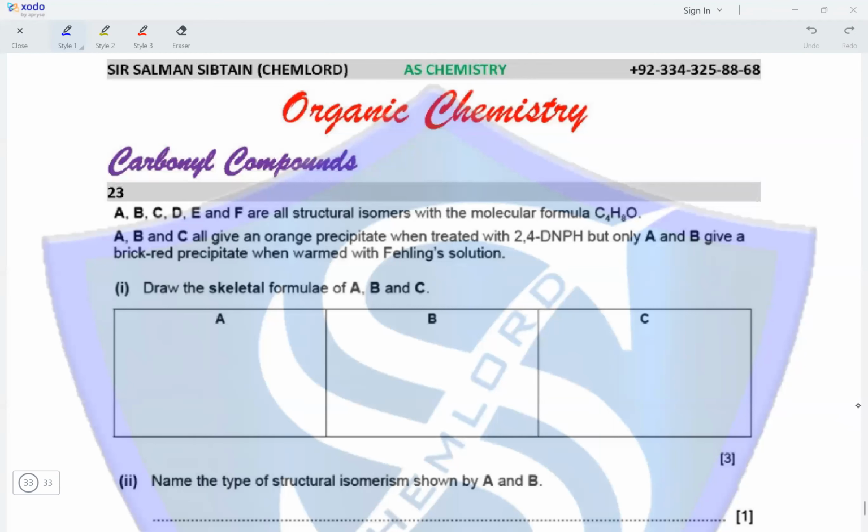Question 23. A, B, C, D, E, and F are all structural isomers with the molecular formula C4H8O. A, B, and C all give an orange precipitate when treated with 2,4-DNPH, but only A and B give a brick red precipitate when warmed with Fehling's solution. So A and B are aldehydes while C is a ketone. So we need to draw the skeletal formula of A, B, and C.